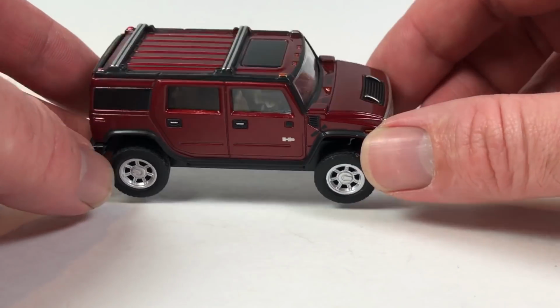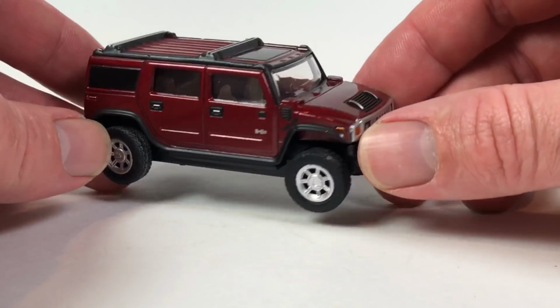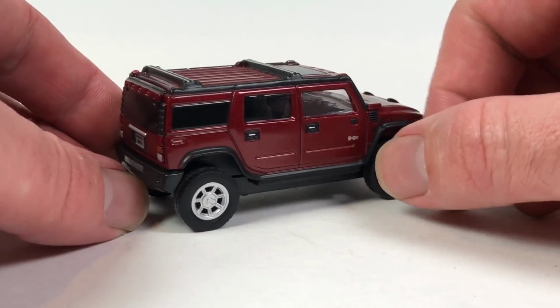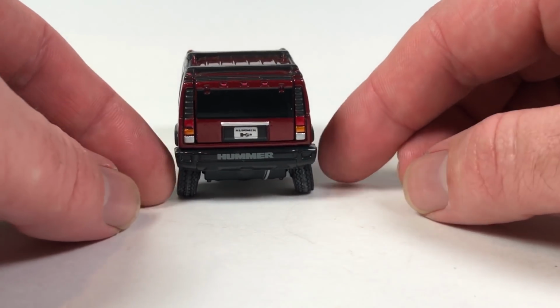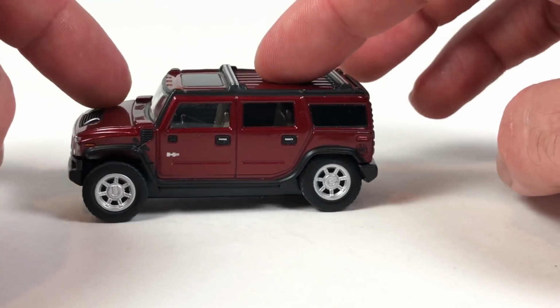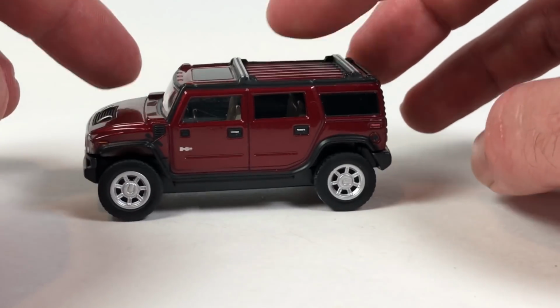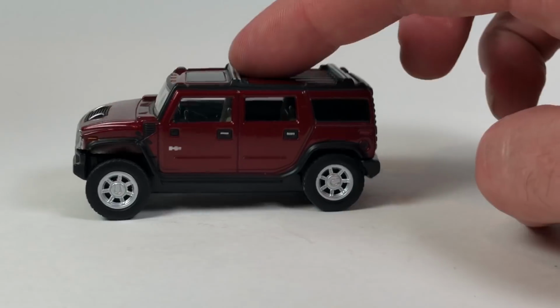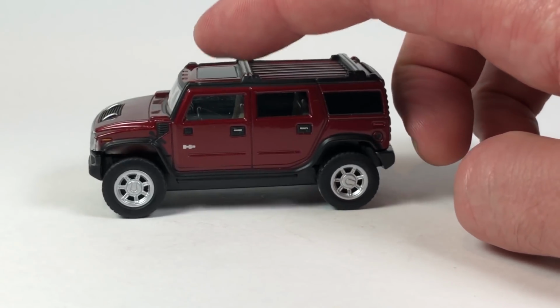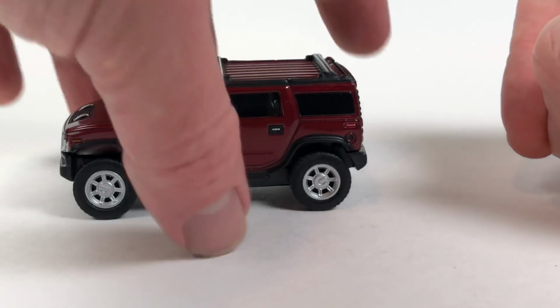See, these are almost a crossover between something very, very premium and nice and something that has play value at the same time. And that suspension, it's probably the most suspension travel I've ever had on a diecast car in my collection. So this wins that award, if there is one.